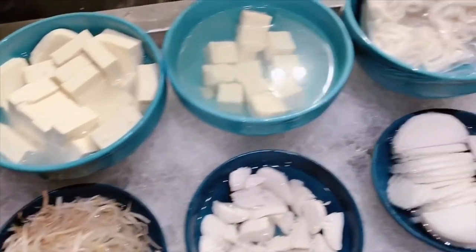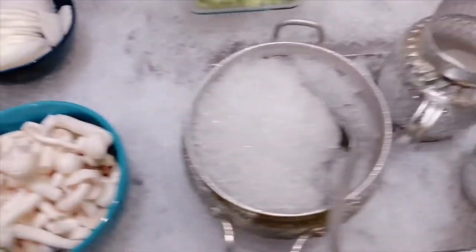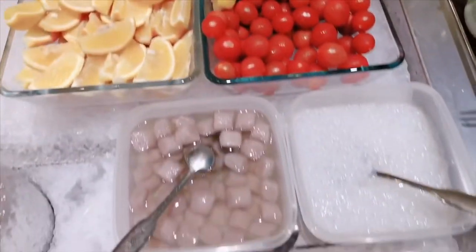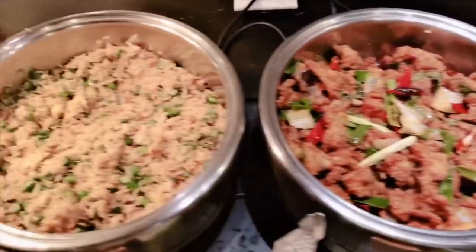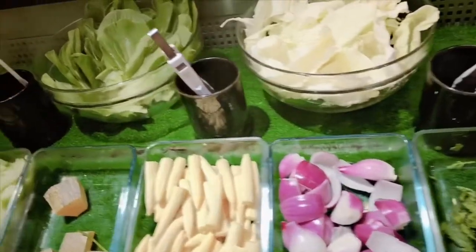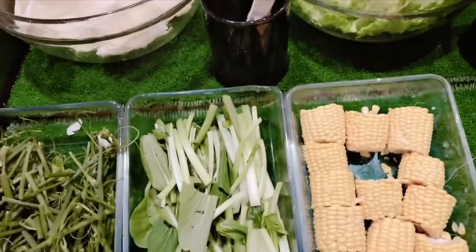So as you can see, there are a lot of ingredients here and you can add it to your soup to make the taste better. And here's a fruit corner. And we have here a fried rice and meat and meatballs and fish. And we have vegetables here, and sweet corn, cabbage.